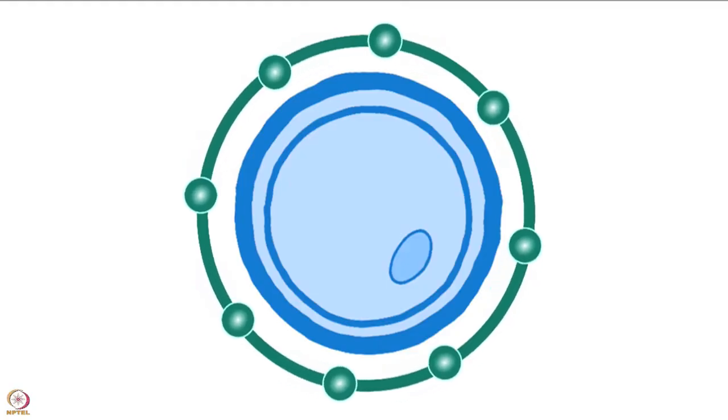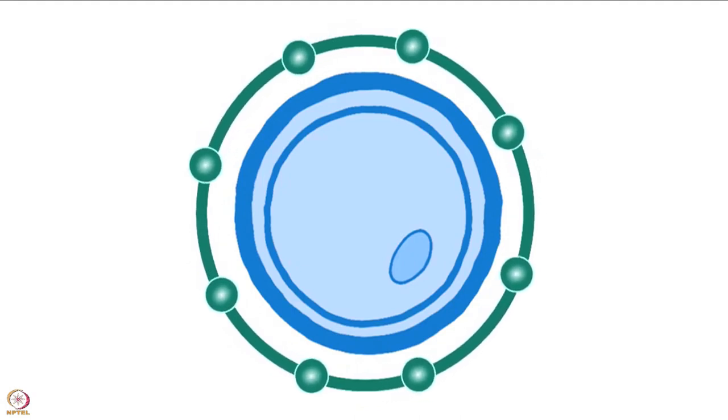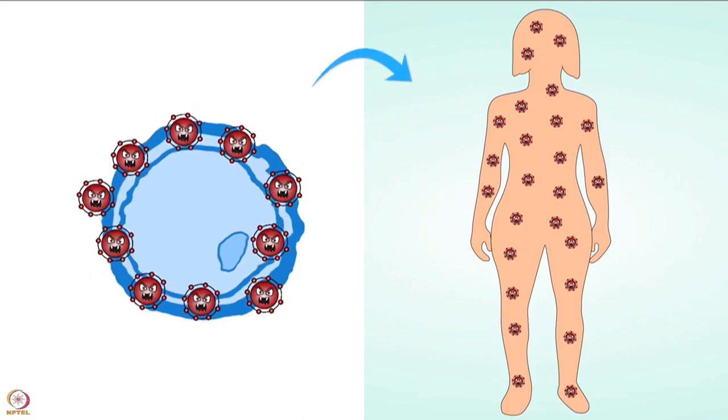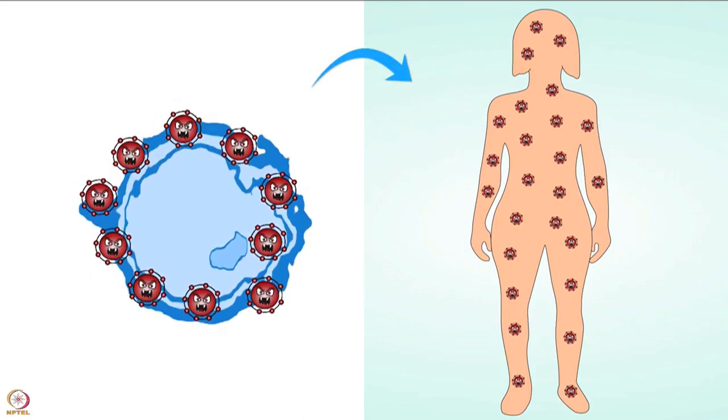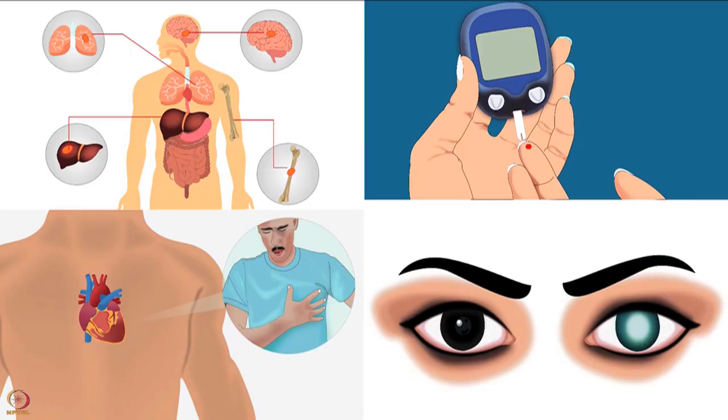Antioxidants are substances that protect our body from damage by free radicals. Free radicals are substances that are naturally produced in the body. They become harmful only when they become excessive. Pollution, smoking, alcohol, harmful chemicals increase free radicals production. This results in cancer, diabetes, heart diseases, and cataract.